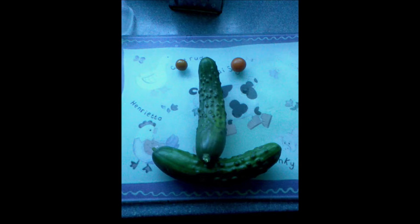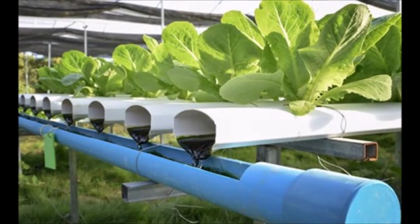Bacteria that lives in the gravel in the fish tank convert the ammonia first into nitrites, and then to nitrates, which the plants can use. The water in the tank, which contains ammonia, nitrites, nitrates, phosphorus, potassium and other micronutrients, is continuously pumped from the tank where the fish live into a grow bed where the plants are located, specifically the plant roots.